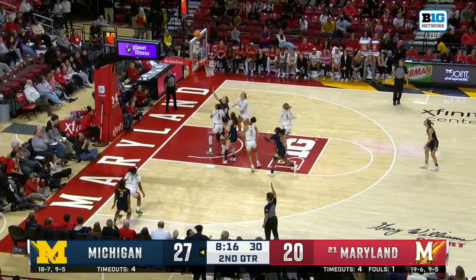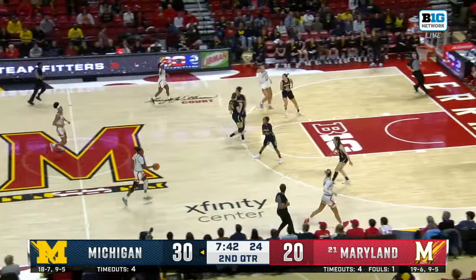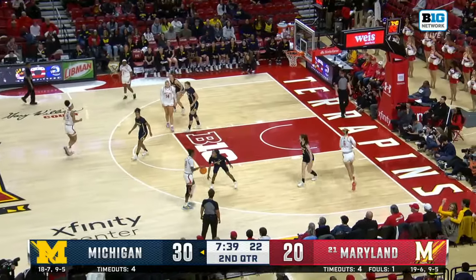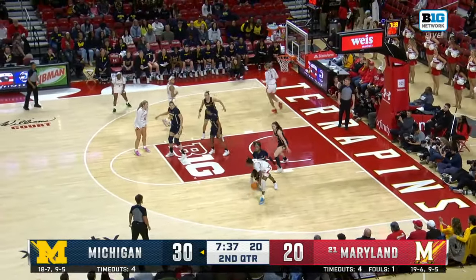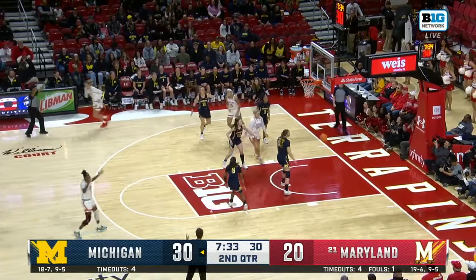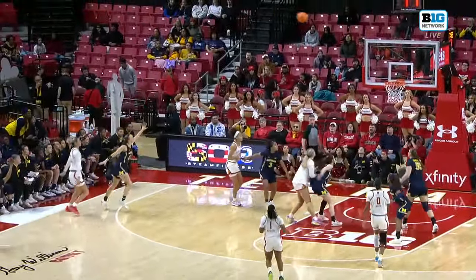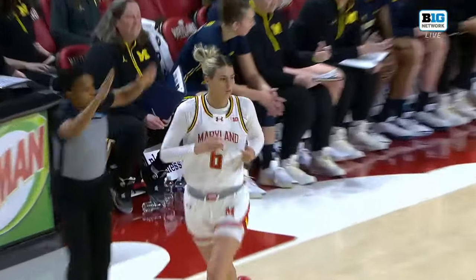Set up for Holloway. Gets the bounce on the triple. Maryland shooting it at 36%. Here's Sellers, whips it out. Poffenbarger for 3. That's good. How about that? Look at Shyanne Sellers, little pitch out pass to Poffenbarger.